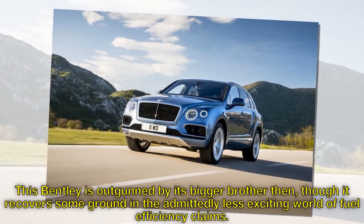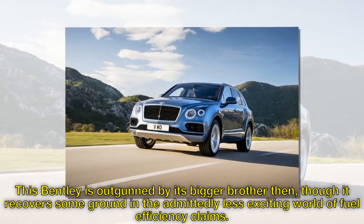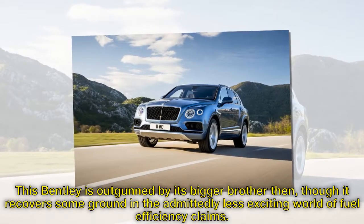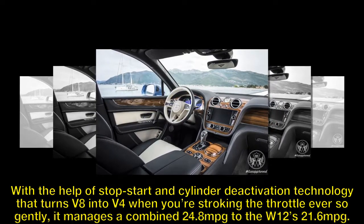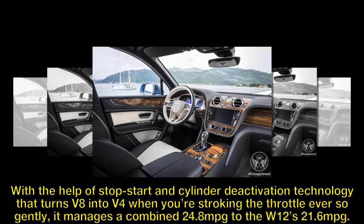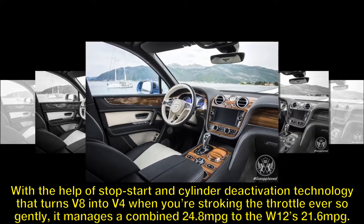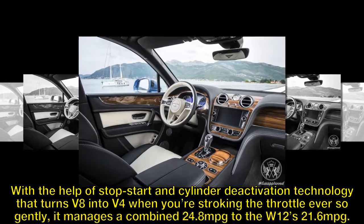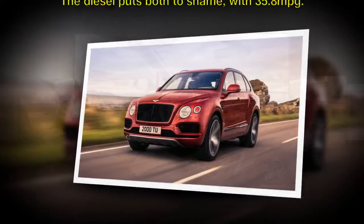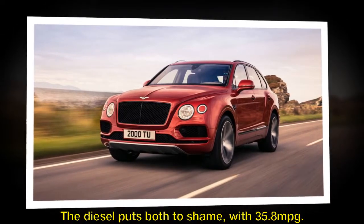This Bentley is outgunned by its bigger brother though it recovers some ground in the admittedly less exciting world of fuel efficiency claims. With the help of stop-start and cylinder deactivation technology that turns V8 into V4 when you're stroking the throttle ever so gently, it manages a combined 24.8 miles per gallon to the W12's 21.6 miles per gallon. The diesel puts both to shame, with 35.8 miles per gallon.